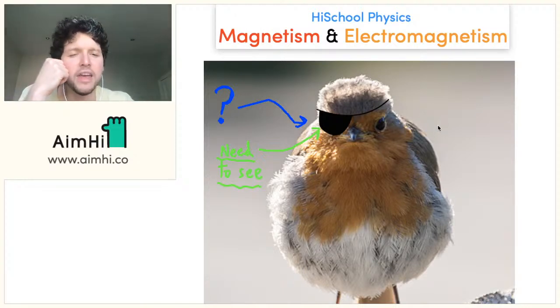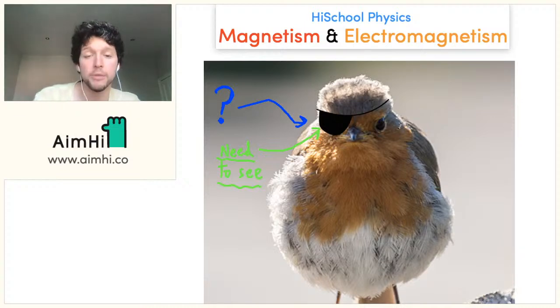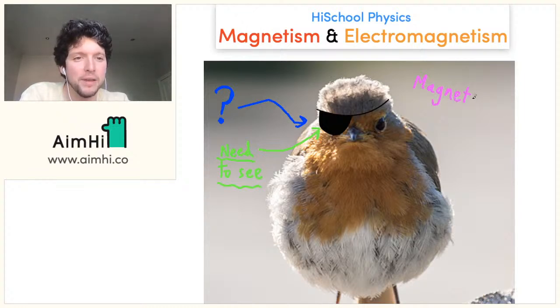Pumpkin Master is asking, are there other animals that can see the Earth's magnetic field? And yes, there are other animals. There are a lot of birds that can see the Earth's magnetic field, and there are also other animals like loggerhead turtles and monarch butterflies that have some degree of what we call magnetoreception, which is just a long word for being able to perceive the Earth's magnetic field.